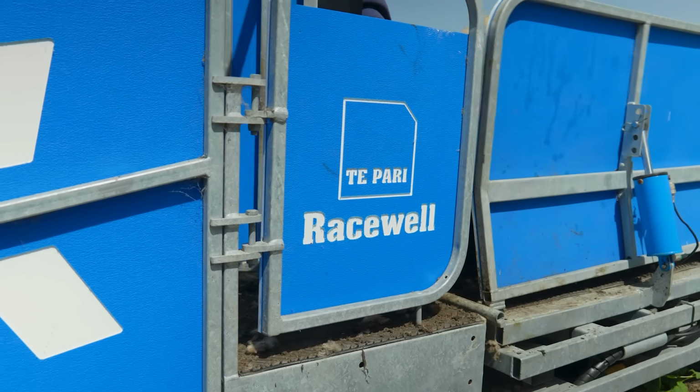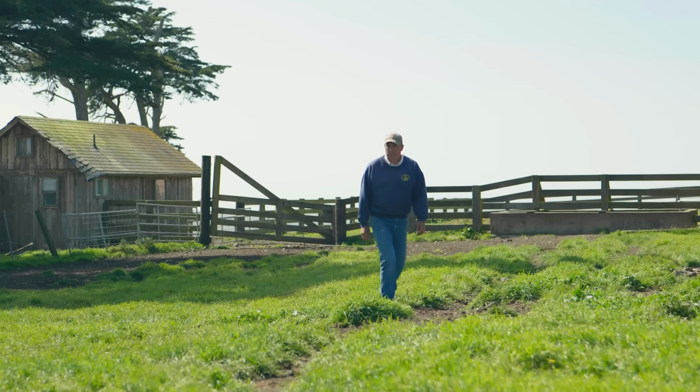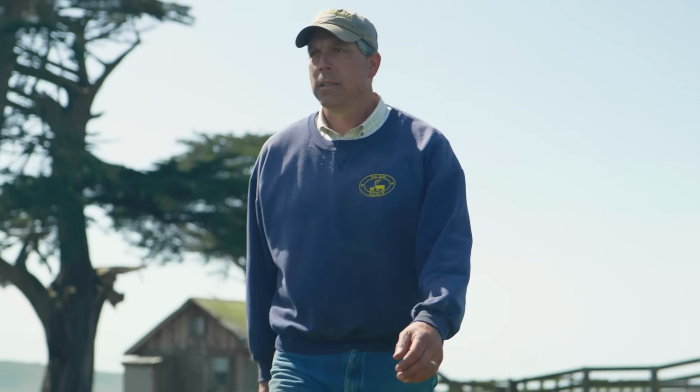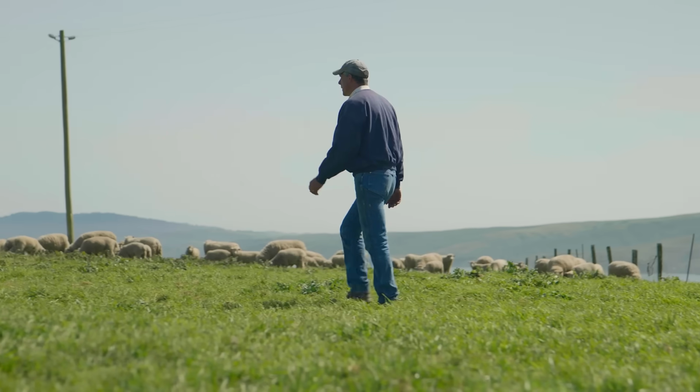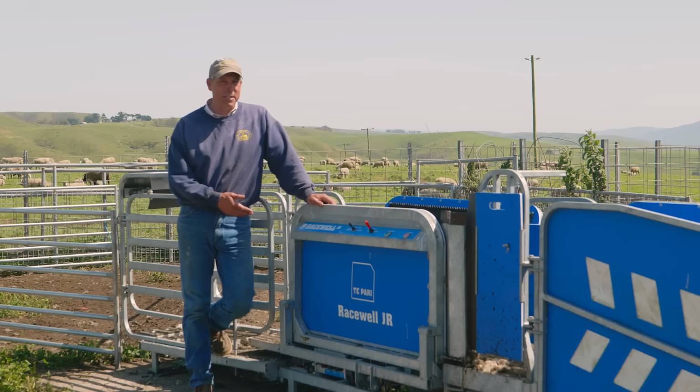I wish I would have bought this years ago, because this thing worked so good. I was debating on getting rid of our sheep because of all sorts of different things, but now that we've invested in this unit here, which has made our life so much easier when we're working sheep, I hope to stay in the sheep industry for many more years, and hopefully our kids will also.